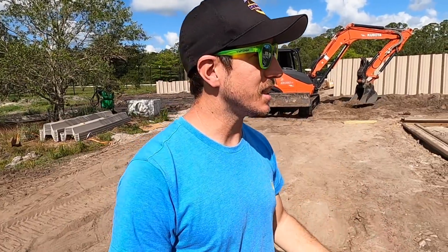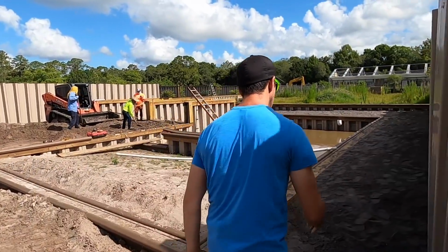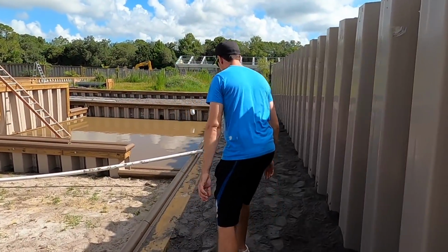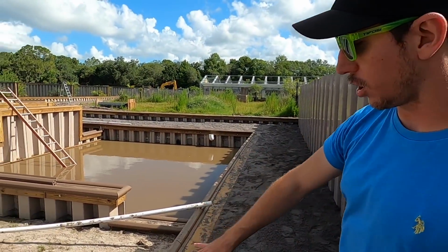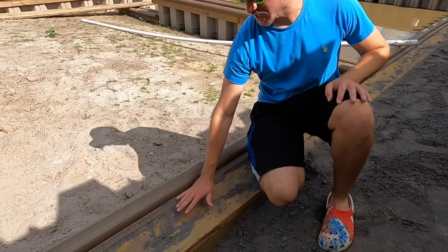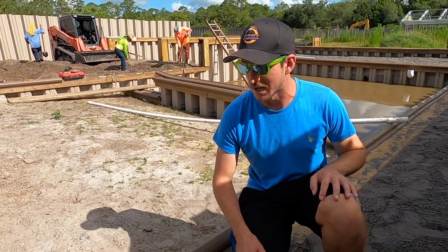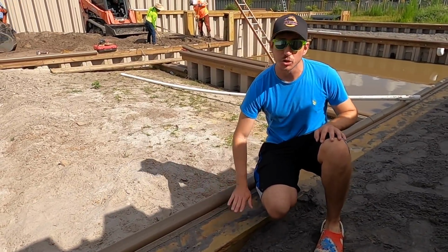So you can see this is a much more finished pond. We have the dirt built up here, the finished grade, and then there'll be grass on top. You can see the bumpers all over it. The grass will come up to here, and then this actually gets pretty much covered in sand and whatnot, so you really don't even notice it. But it's super nice for the crocodile.